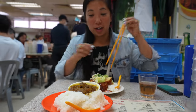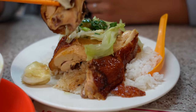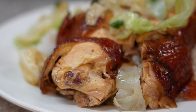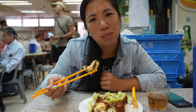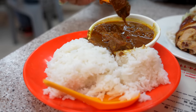So we got the curry mutton bowl and soy sauce chicken. Both of these look incredible. The rice plates are huge. This has like the ginger scallion on it, and it's roast chicken. Oh my god. I am very ready for this.